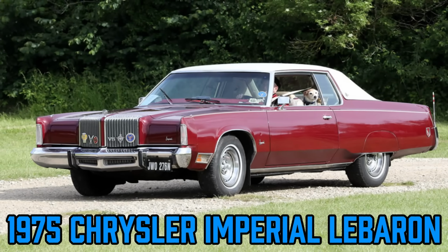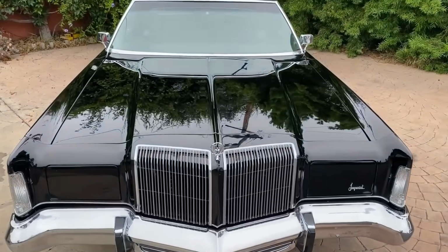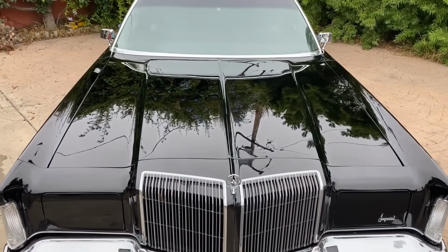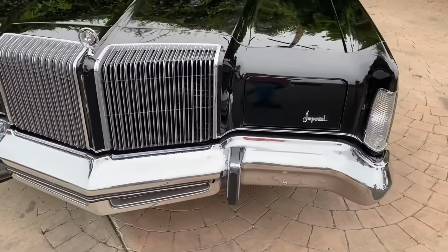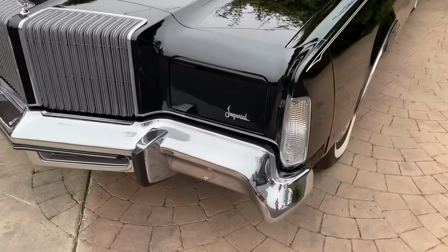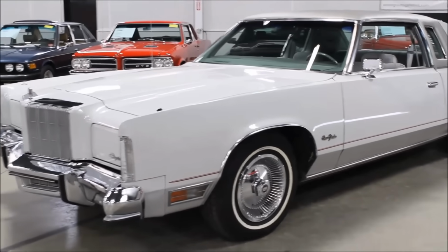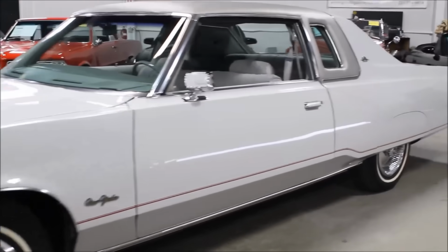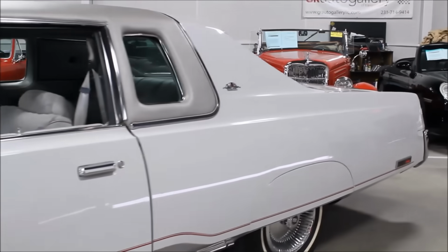1975. Chrysler Imperial LeBaron. Some cars weren't built just to move. They were built to rule. And if there was a king among full-size American sedans in the 1970s, it was the Imperial LeBaron. Imagine opening a door the size of a wall, sinking into a seat as plush as a Ritz-Carlton armchair, and watching the outside world turn to a whisper as this rolling mansion comes to life. That was the LeBaron, unapologetic luxury.